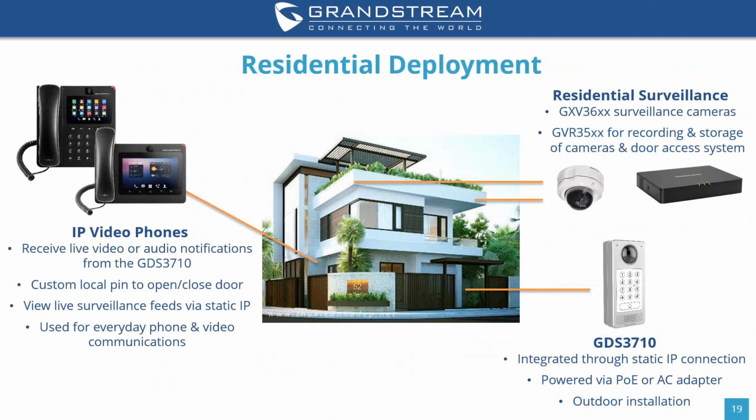All right, so we'll start off here with a residential deployment. We have seen a lot of these types of devices being used heavily in residential areas, especially in city environments, where security is a little bit more of a concern. So you would have a GDS 3710 at the front door, integrated through a static IP connection. The example we're showing here is installed outdoors.